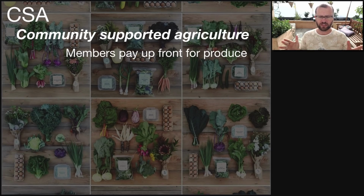CSAs fluctuate depending on where you are and how long your growing season is, so there are different lengths in weeks that you would run a CSA. I used to run a CSA on my farm, and it was for, I believe, 30 weeks, from early May until the end of October. People usually do shorter CSAs, I find. I did a particularly longer CSA. Maybe that's because I was more ambitious, but we ran it for 30 weeks.